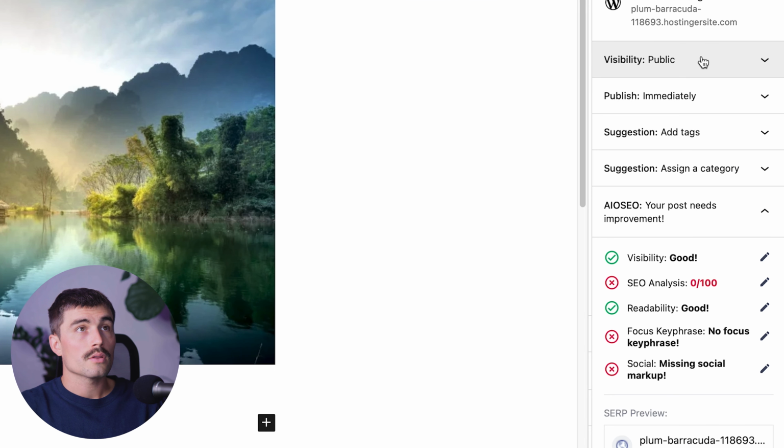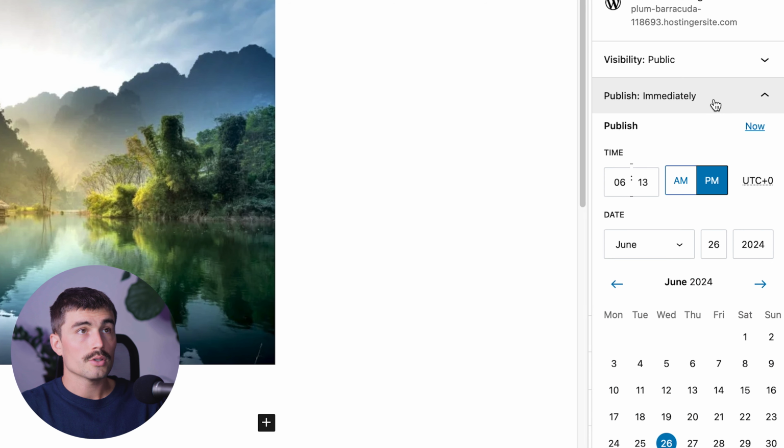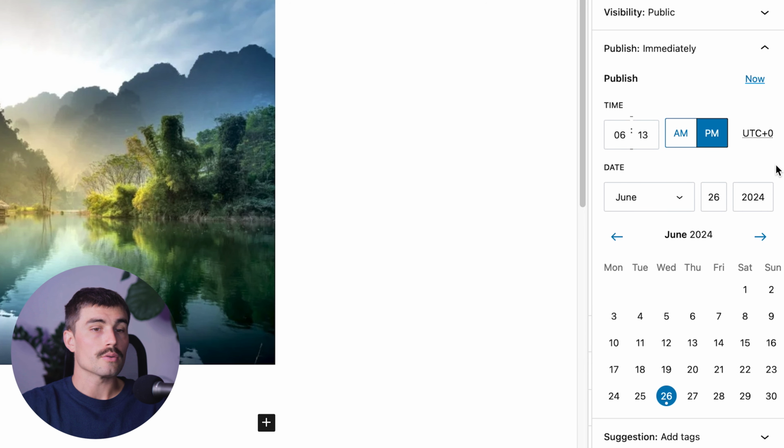And from here, there are some other options over here. You can choose the visibility, so public, private, or password protected. Publish, this is where you can go ahead and select to schedule this. So if you didn't want to publish it right now, you can go ahead and select a date in the future for when you wanted to publish this blog.